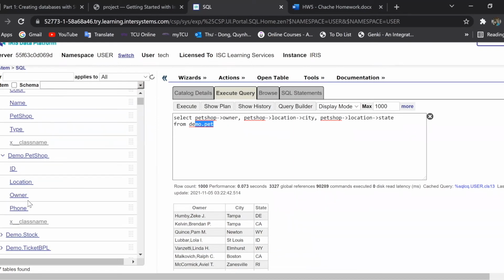Here, we can retrieve the owner by calling pet shop arrow owner. Similar to that, location is just an attribute in pet shop, and from location we can reference the address table. So we can easily call pet shop arrow location arrow city to retrieve city data, and pet shop arrow location arrow state to retrieve state data. It's really simple. You just have to play around with it to be comfortable with using the implicit join, or this arrow. It will be so much simpler than writing a long and complicated join, just like we usually do in MySQL.